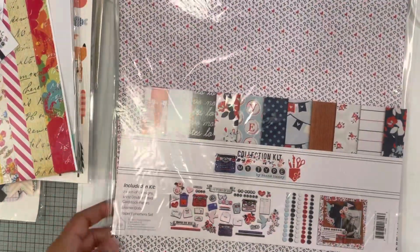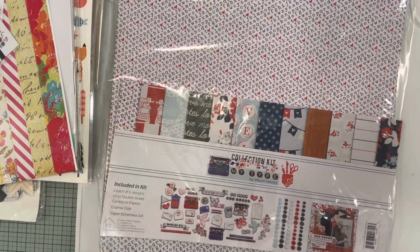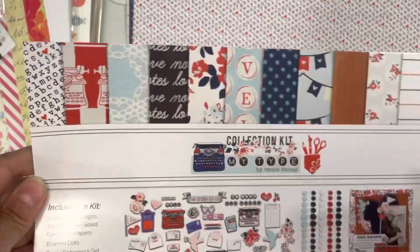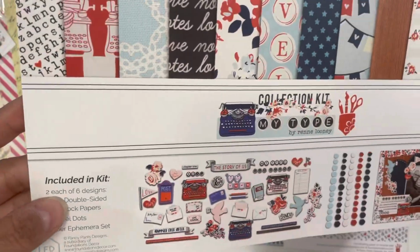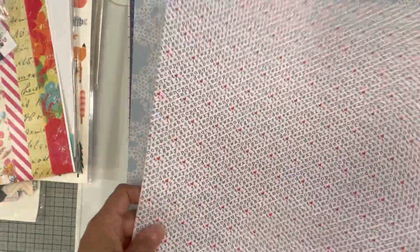And then you get, it doesn't show the papers in here. So let me open it up real quick and show you the cardstock. So, I've never heard of these collection kit My Type by Renee Looney. So 2 each of 6 designs. So you get this one with the alphas and the hearts. And the back is typewriters in red. Not my color, so I'll definitely use this side.